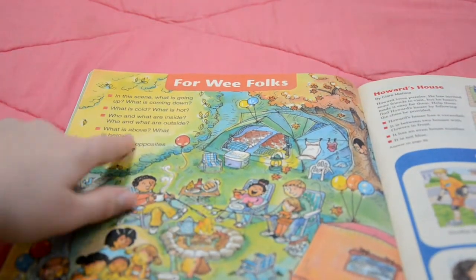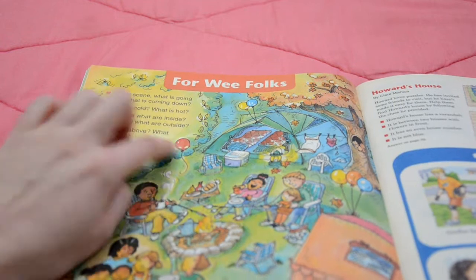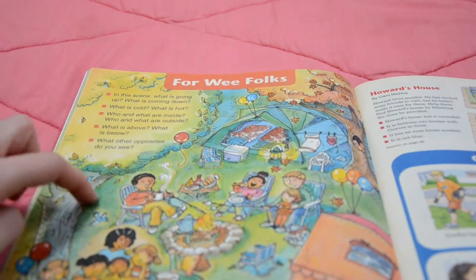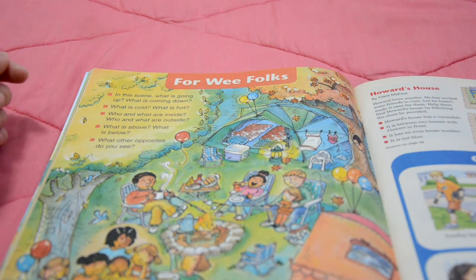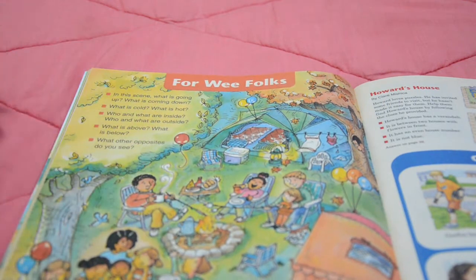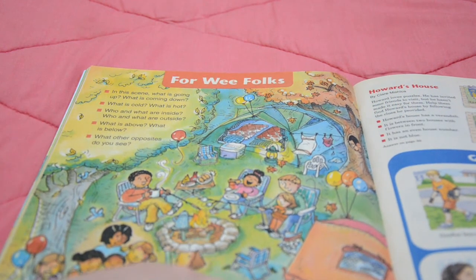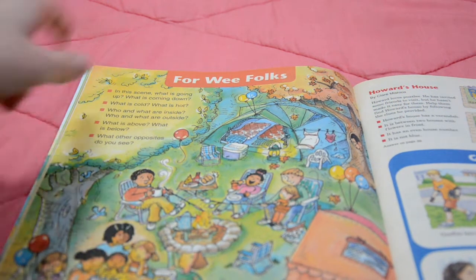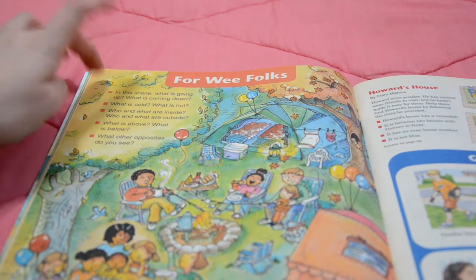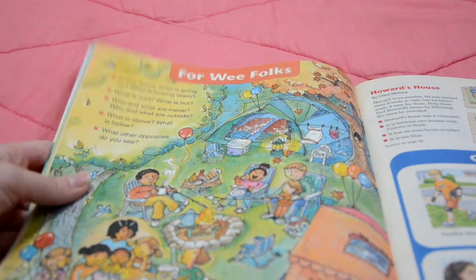Here's a picture and some questions. Trying to answer them. In this scene, what is going up? Oh, balloons are going up. What is coming down? Leaves. What is cold? The freezer chest thing is cold. What is hot? The fire. Who and what are inside? There's people inside the tent. Who and what are outside? People, animals. What is above? The trees. What is below? Grass. What other opposites do you see? I don't know.